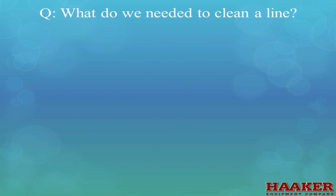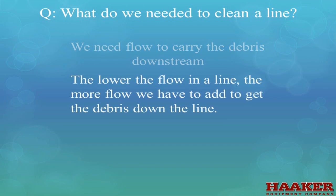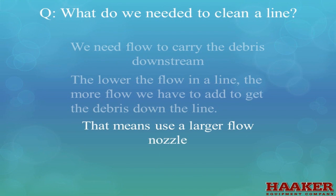Question: what do we need to clean a line? Answer: we need flow to carry the debris downstream. The lower the flow that's in a line, the more flow we have to add to get the debris down the line. That means using a larger gallon per minute or flow nozzle.